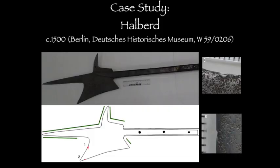So looking at some examples now of some of these staff weapons, here we have a nice turn of the 16th century halberd in the German History Museum in Berlin. This one has two instances of damage. The first one is a rounded notch that's on that top part of the axe head that I'd mentioned before, the point where it gradually meets up with the top spike. And the second instance of damage is a triangular notch. It's on the upper part of the axe head.